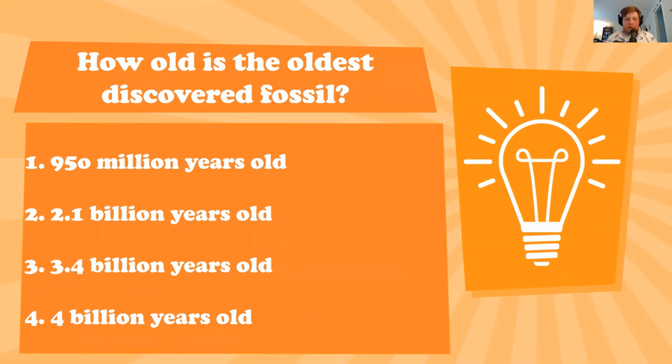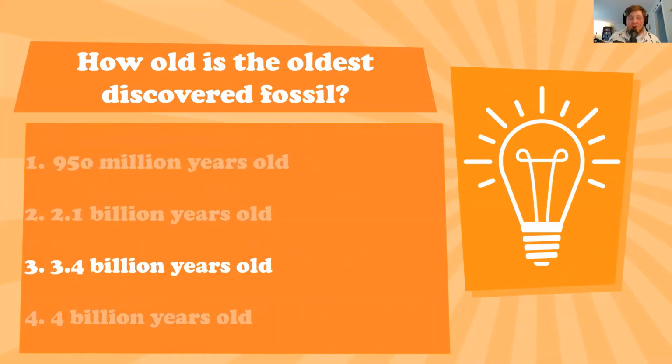All right, about 10 more seconds on those guesses there, guys. All right. You guys had a pretty wide spread there. Most of you landed on 3.4 billion years old. And you guys are correct. The oldest fossil found was about 3.46 billion years old.